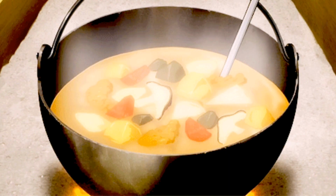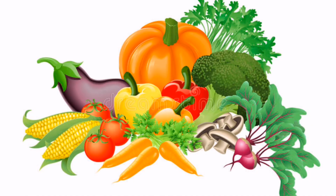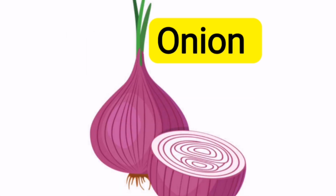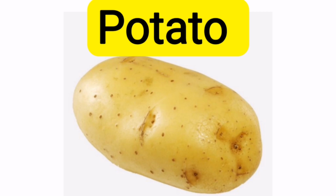So there are plenty of vegetables that you can make delicious and yummy food, such as soups, so let's explore the world of veggies. And here we go. The first one is tomato. Next, onion. Carrot. Next, potato.